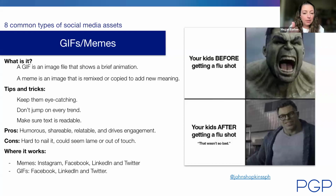This is another example from Johns Hopkins, who do a great job with humor on their account. It can be really relatable. But just be careful, because it's hard to nail it, and you can even seem out of touch. So just something to consider. And these can work in different contexts. You can see on screen there.